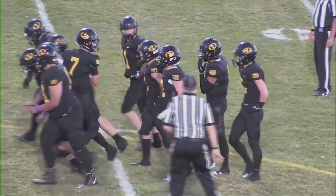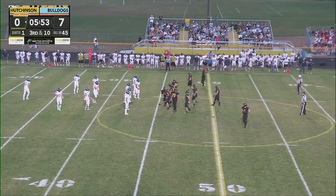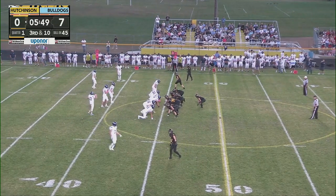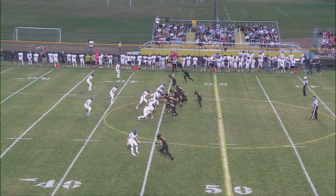quarter. Becker's opening touchdown, a 5-yard score by Landon Kujawa, put the Bulldogs on the board 7-0. Hutch is 1 for 1 on 3rd down. It was a 3rd and 7 moments ago.